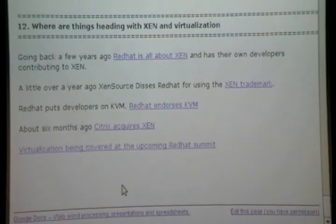I wanted to cover here a little bit about where things are headed with Xen and virtualization. Probably a few years ago, Red Hat was talking about how they're behind Xen all the way, put out a bunch of articles. They were partnered with them, had developers working on the Xen source code. And then about a year ago, Xen told them that they couldn't call their product Xen. When they said Red Hat Enterprise Linux is coming out with Xen virtualization, they had to switch it to "based on Xen", basically. And there was a lot of griping about that from Red Hat, a lot of the developers there who'd actually been working on the Xen software.